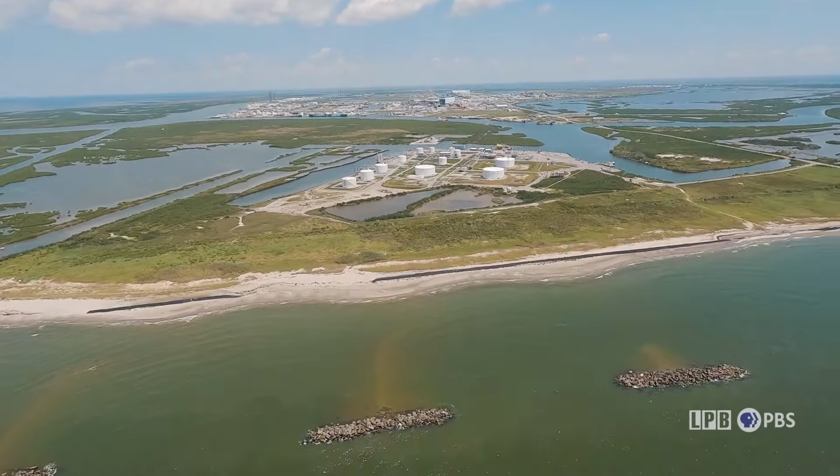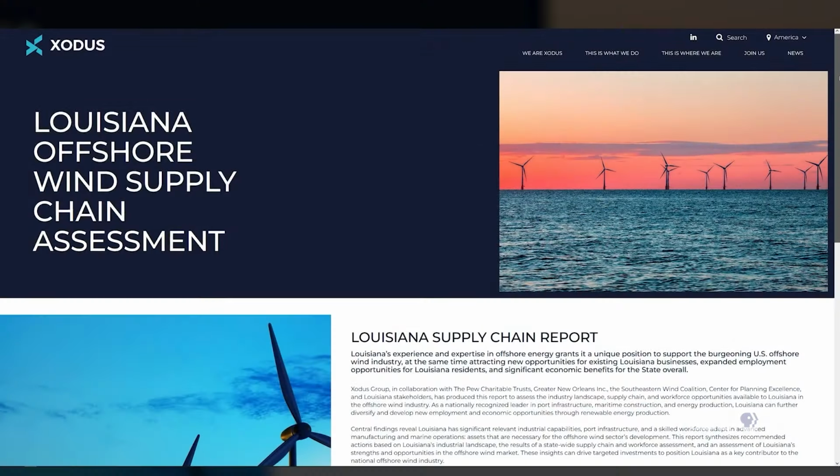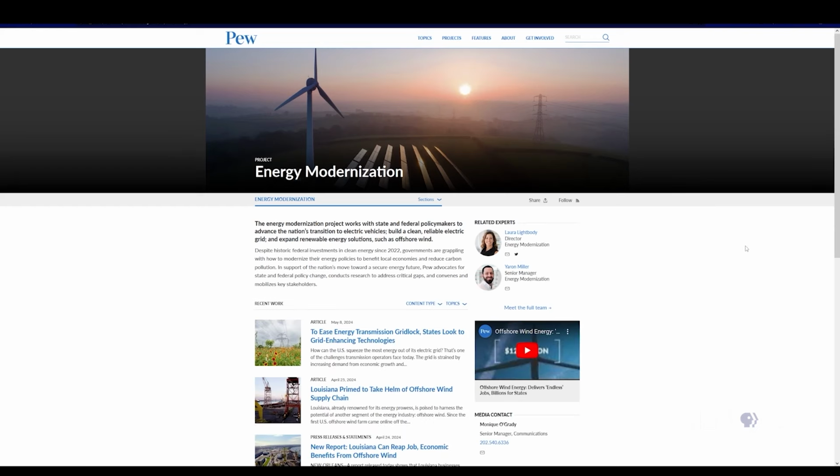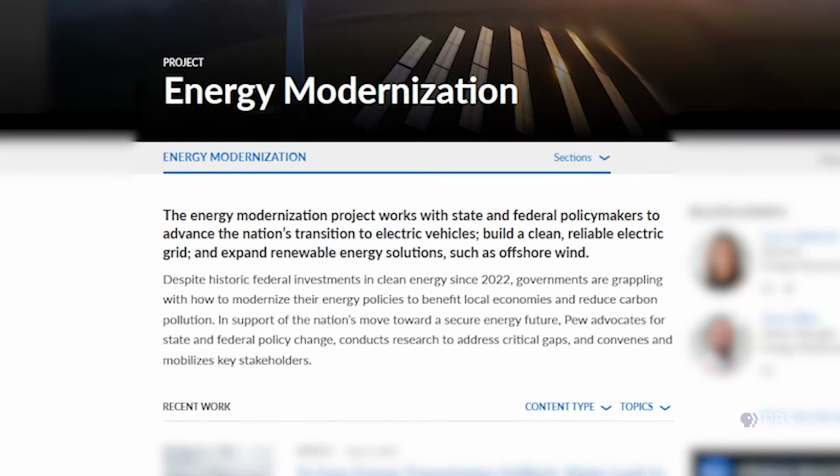A new report commissioned by the Louisiana legislature examines the state's potential to capitalize on wind energy. The report makes very clear that unique and special advantage that the state has when it comes to offshore wind. Courtney Durham-Shane is with the Pew Charitable Trust, an independent, nonprofit, non-governmental organization that conducted the wind supply chain study. Over 450 businesses have strong potential, have the strong capabilities to provide the goods and services necessary for the offshore wind industry across the United States.